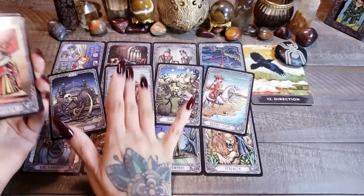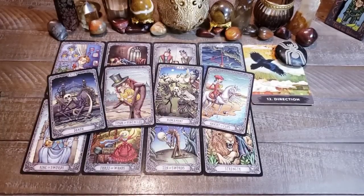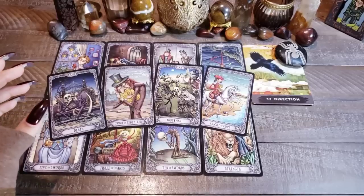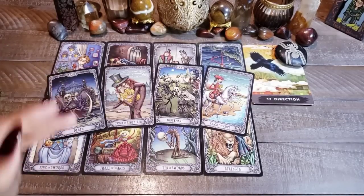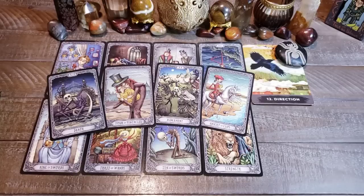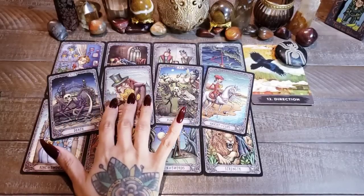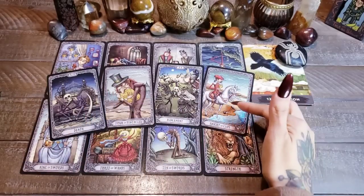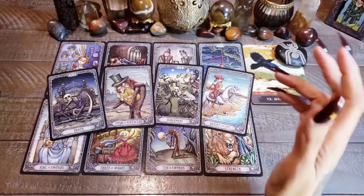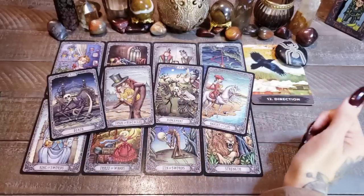Some of you might be worried about financial stability here because the Four of Pentacles can sometimes be when we're staying in the comfort zone. Like if you're at a job that's not paying you enough and you get worried about bills and thinking, oh my goodness, I don't want to stay like this forever. What can I do to change my financial situation? Some of you might have to make some type of decision here about changing and letting go of that comfort zone and opening yourself up to something new and having the courage to say, okay, you know what? I've been at this place long enough. I'm not happy. It's not paying me enough. This is barely enough to make ends meet.